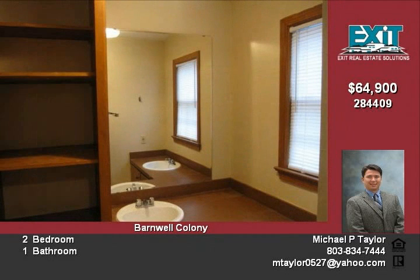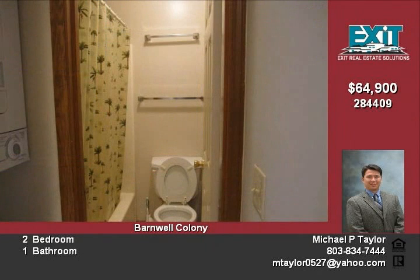Condo has built-ins in the dining area and in bedrooms. There are tile floors throughout except in the bathroom.